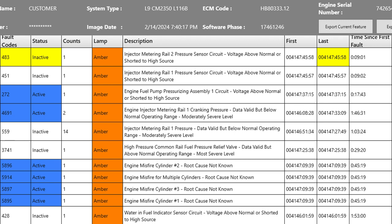And then we've got the injector metering rail cranking pressure. The data was valid but below the normal operating range. If you look at the timestamps, those aren't very close together, but they are related because they're both fuel pressure related faults. Then down on the bottom, we've got 4 different faults on engine misfire for certain cylinder numbers and then multiple cylinders. So we're going to take a look at these one at a time.